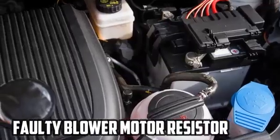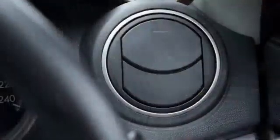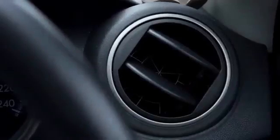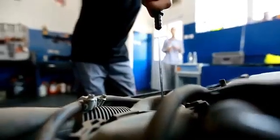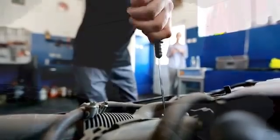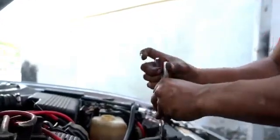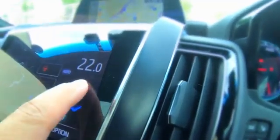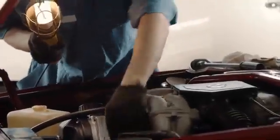1. Blower fan control issues. Faulty blower motor resistor. The blower motor resistor regulates the speed of the blower fan. When it fails, the blower may stay on at one speed, or it might not respond to the controls at all. Replacing the resistor is typically necessary to rectify this problem. Stuck blower motor relay. A malfunctioning blower motor relay can cause the blower to remain active even when the system is turned off. Replacing the relay is usually required to resolve this issue.